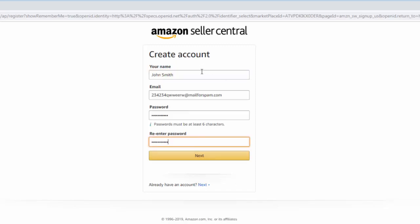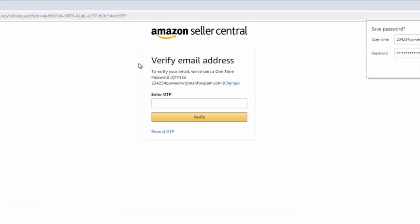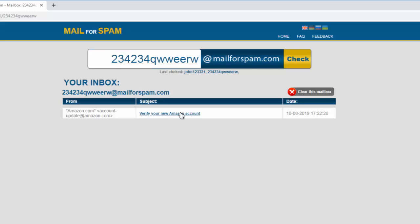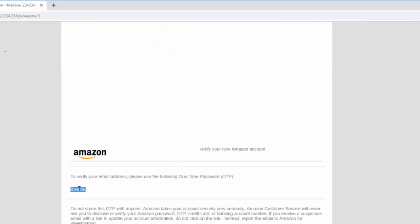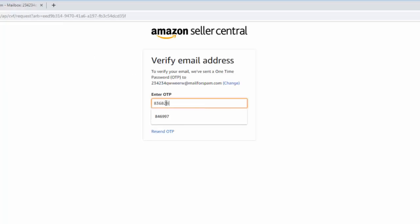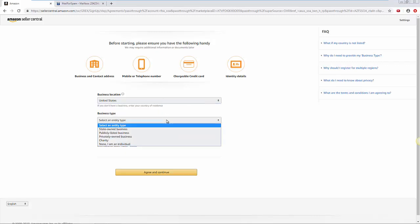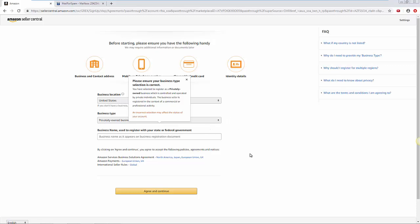Once you have entered all required information here, click next. Then you will have to verify your email account. In my case it is dummy email. So once you have verified your account, you will have to select which country you want to open account in, then business type, then you will have to enter your business name and then enter all required information on the following pages.